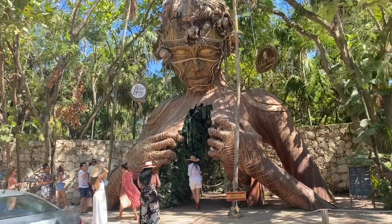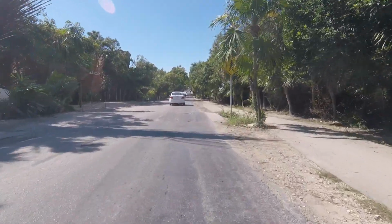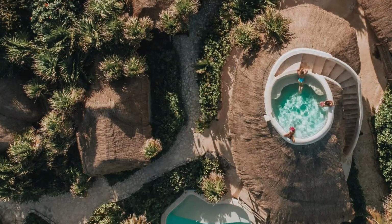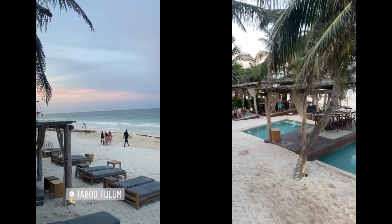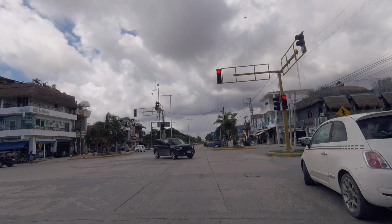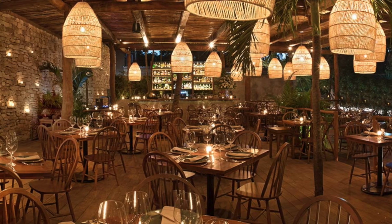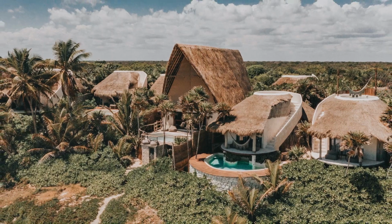But the Tulum that you see in all the influencer Instagram posts, well, that part of Tulum is in the hotel zone. That's where all the fancy beach clubs and hotels like Awa, Papaya Playa, and Tabu are. Without traffic, the hotel zone is about a 30-minute drive from the center of Tulum town. This is where you want to be if you want to stay close to the beach and near Tulum's popular bars and restaurants. However, it's also the most expensive part of town.